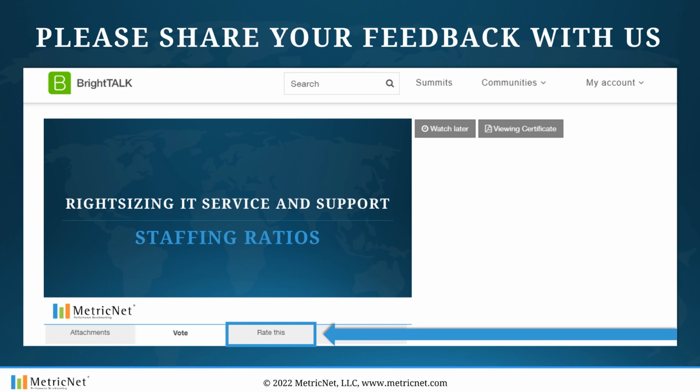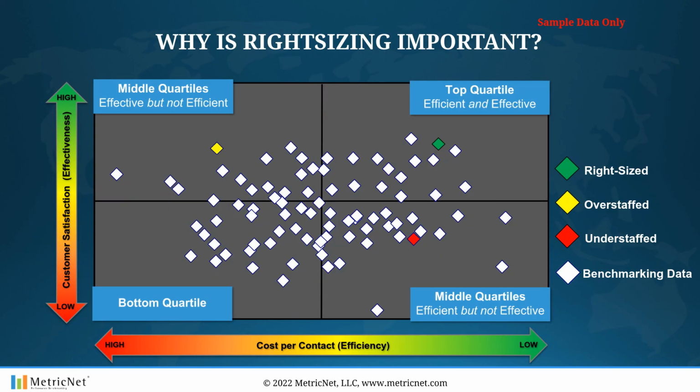Okay, let's go ahead and get started. What I'm showing here is kind of the 30,000-foot view of why right sizing is important. This is true whether you have a service desk, a desktop support organization, or a field services organization. It's critical to get the staffing right. Unfortunately, what our benchmarks have shown is that understaffing or overstaffing is pervasive in this industry. Most service desks, desktop support organizations, and field service organizations are simply not staffed properly. And it's a relatively easy problem to fix.